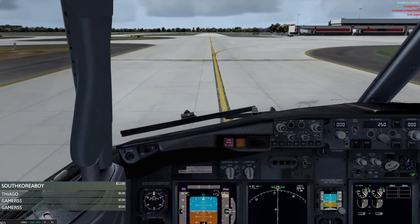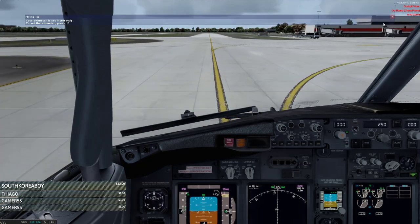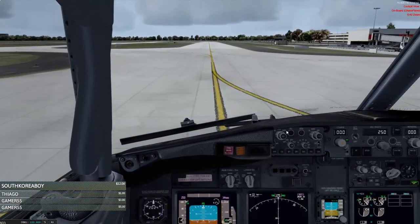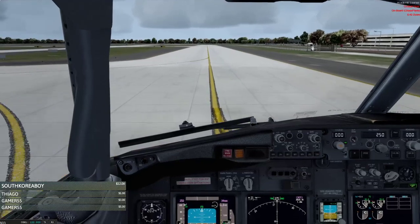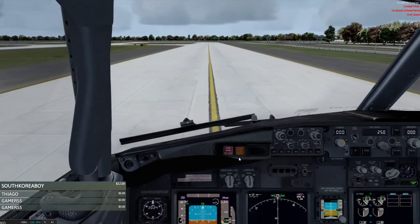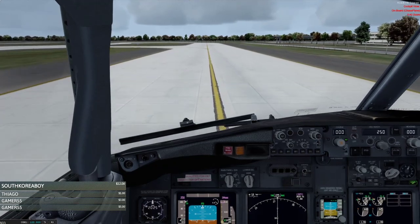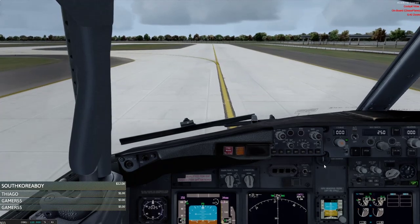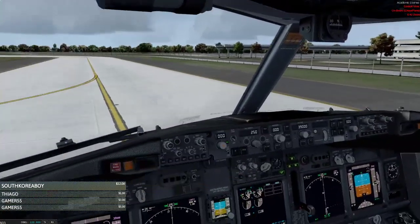Alright, let's keep going. Could have probably landed the thing by yourself, just put it right down the center line. Nice. Alright, we got an altimeter to change. It's V027. Alright, here we go. And our left is right up here. Just going to go all the way down here. It's not Southwest if you don't taxi fast, so we better start taxiing faster.